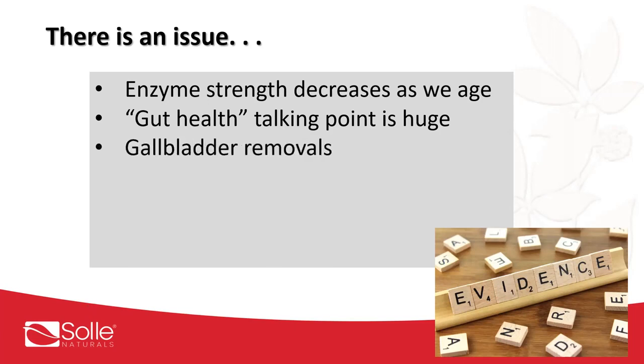How many people in your inner circle or family do you know that have had their gallbladder removed? It was nothing for me to have a person a month come in that the doctors either had just removed their gallbladder as the solution to their issue, or a family member had just had it done, or this is something that was being recommended. Again, compromised digestion issues when it comes to the gallbladder.